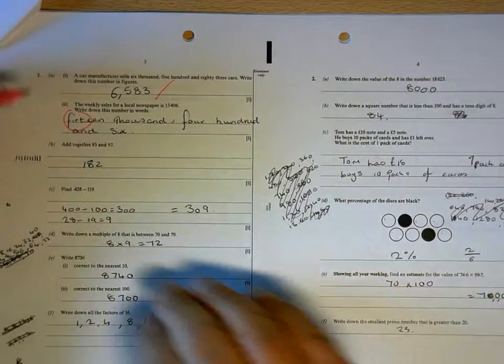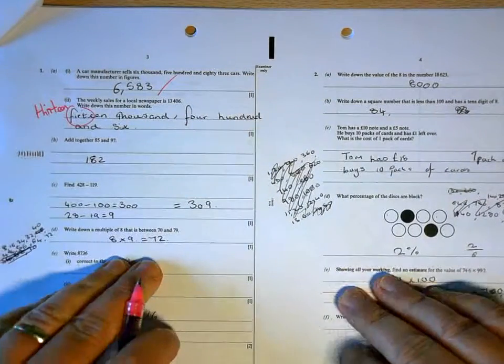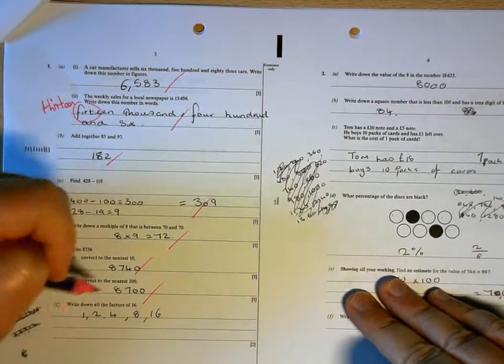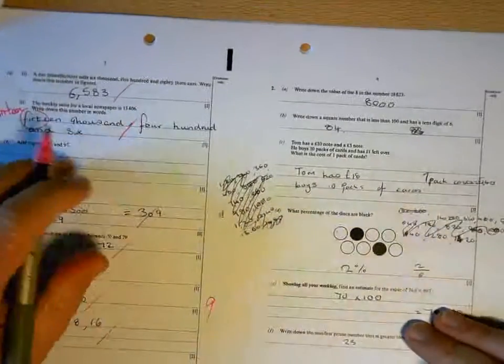13,000. 13, not 13, but I think they'd give it you. 182, 309. That's excellent. 1, 2, 3, 4, 5, 6, 7, 9 marks for that.